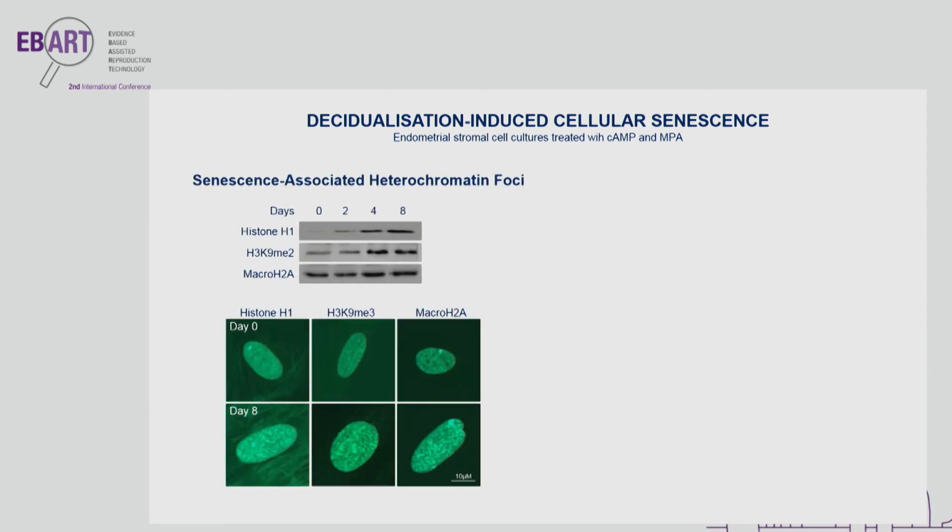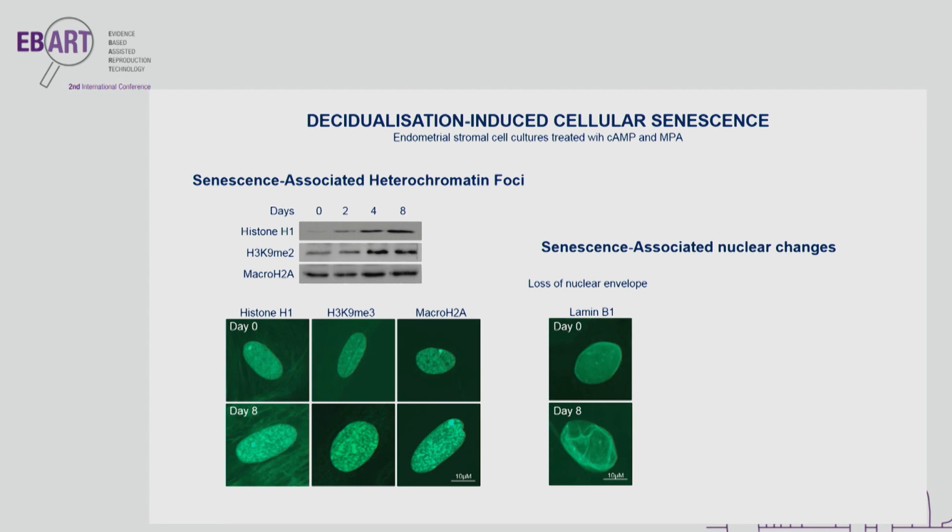Furthermore, we see an increase in these heterochromatin foci, which will rearrange the DNA to prevent expression of proliferative genes. And you can see by Western blot or by ICC an upregulation of these punctate stains within the nucleus. So these images are matched for confocal settings and fluorescent settings. So we also see a loss of lamin B1. So it's disorganized and chaotic as we decidualize, again representing cellular senescence.